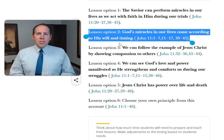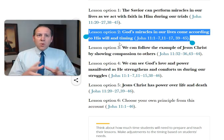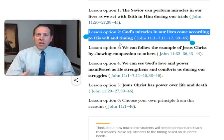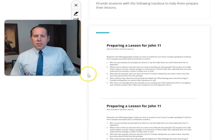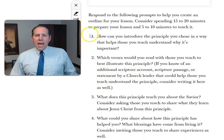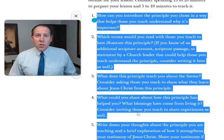And then you've got some decisions to make. You know your class best. So if your class does great with assignments like this, and you think they'll have a great experience in the preparation, you can give them more time, and maybe the bulk of the time. You can give them 15, 20 minutes, and they're going to go deep. This handout has 5 things that they're going to look at to prepare an outline for their lesson. So if you think they're going to have a great experience and do this really well, give them more time.